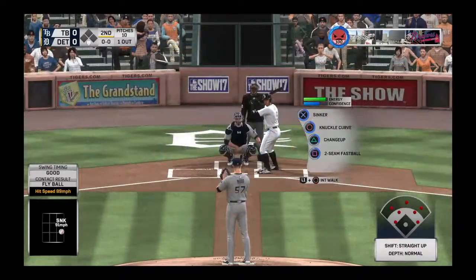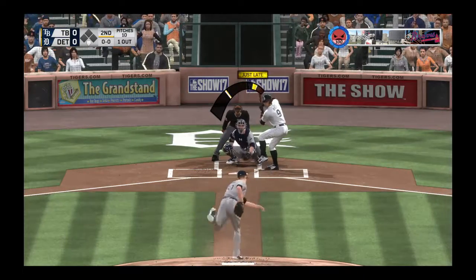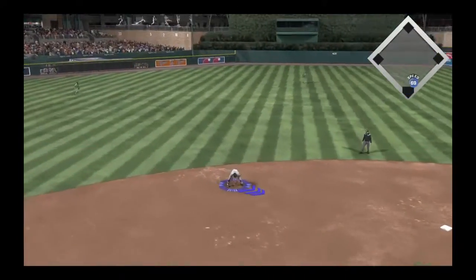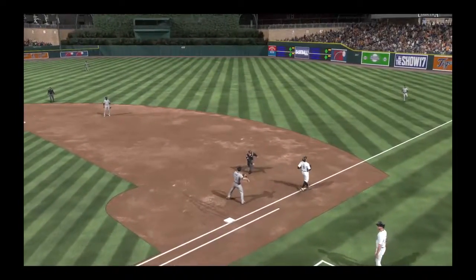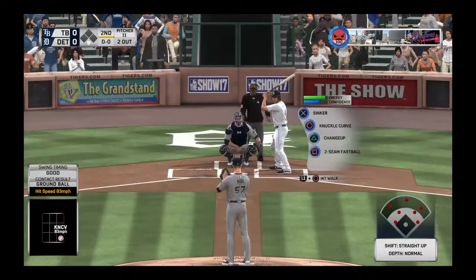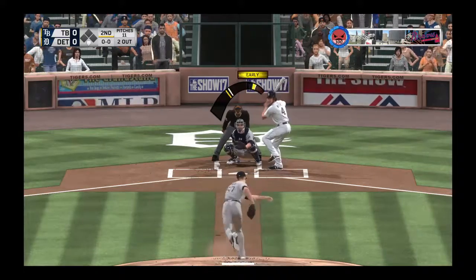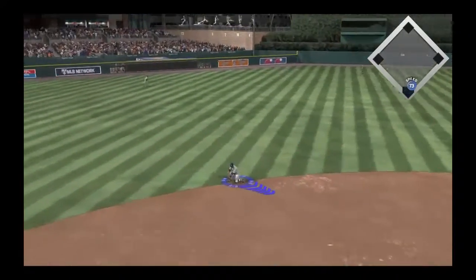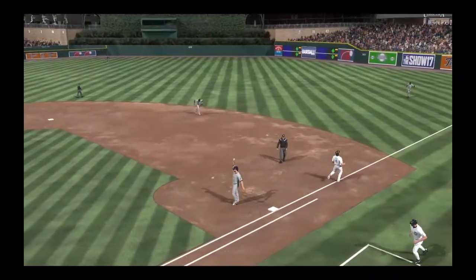Digging in, Javier Baez. He'll get to take his first cuts here. Hit on the ground to short. Ramirez has it. Throw gets him. 2 down. Here's Will Myers. He begins playing this one with his batting average over the .310 plateau. Hot shot on the ground to short. Throw to first will get him easily, and the side is retired.